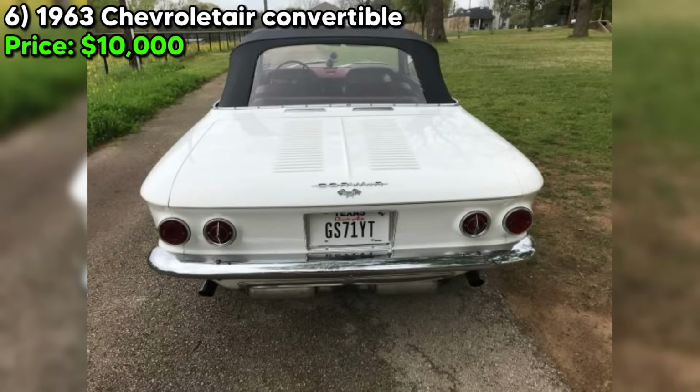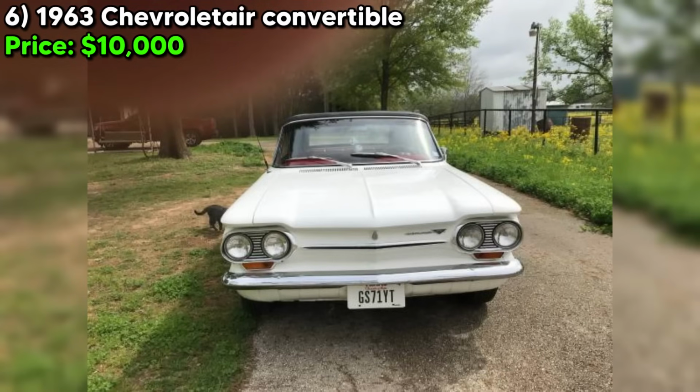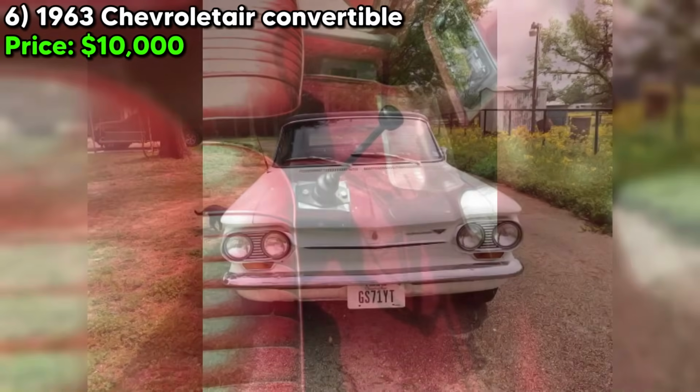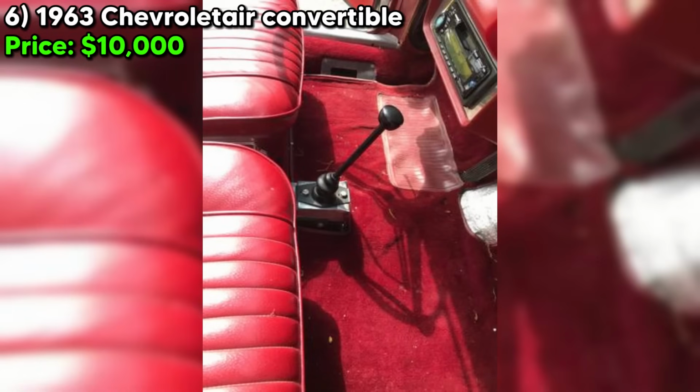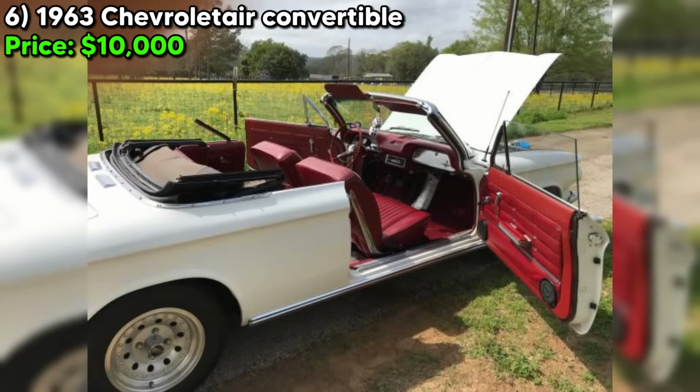According to the seller, the car is in good condition, suggesting that it has been well maintained and cared for over the years. The odometer reading of 96,000 miles indicates that the car has been enjoyed, but not excessively driven. The exterior is enhanced by its white paint color, which gives it a clean and classic appearance. The seller mentions that the car features rally wheels, adding a sporty touch to its overall look.